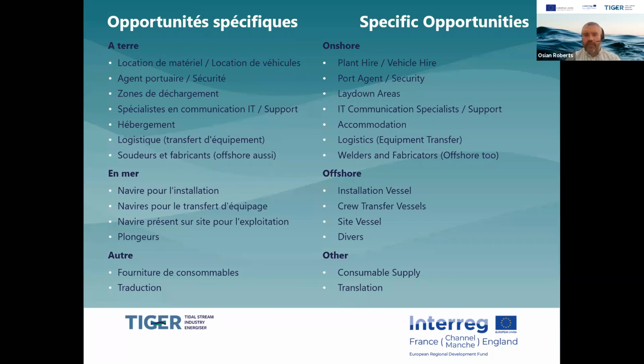Communication is also key. IT specialists, IT support. We would need to communicate with the kite back and forth from shore to the offshore. Accommodation for Minesto staff and also subcontractors, and the logistics themselves, transferring the equipment between suppliers or Minesto sites to the site here in France. And the last one there, welders or welding and fabrication. This is true both for onshore and offshore.